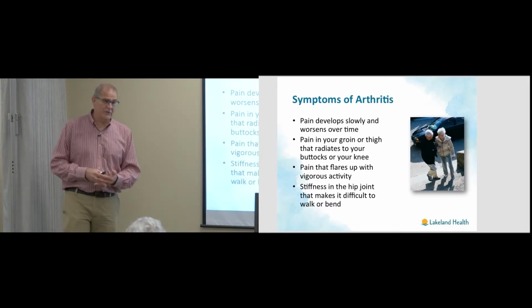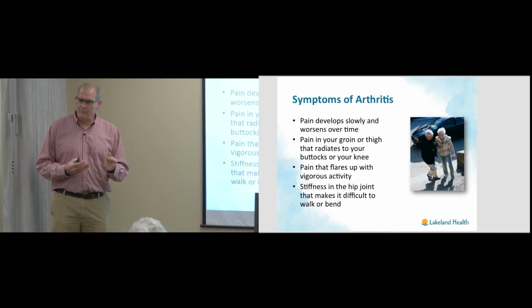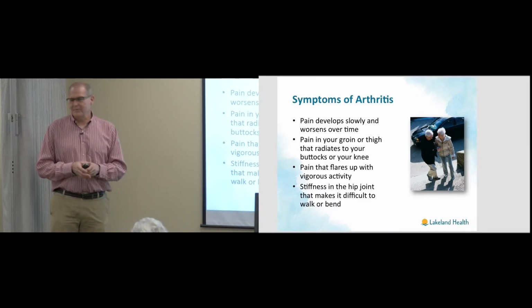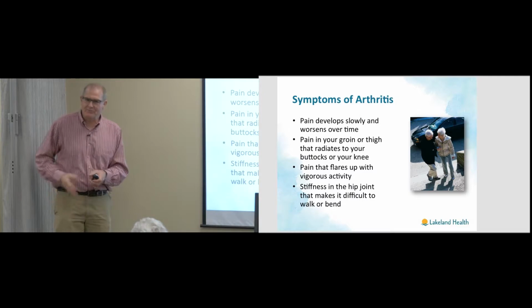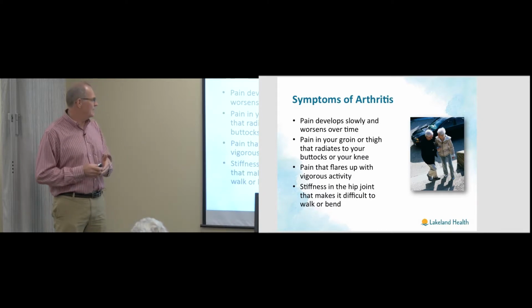So, the symptoms of arthritis. The typical symptoms are pain that slowly develops and worsens over time. It's pretty rare that all of a sudden, boom, you have pain and it stops you. Although that can happen when you're doing something more strenuous, like aggressively vacuuming, twisting and turning on the hip, and all of a sudden having tremendous pain. So sometimes it does happen relatively quickly, but usually it happens slowly.